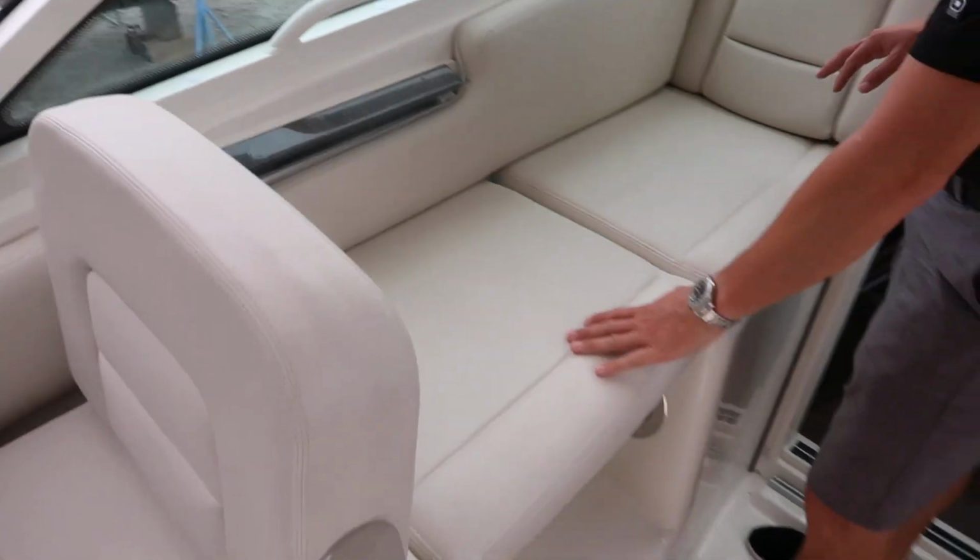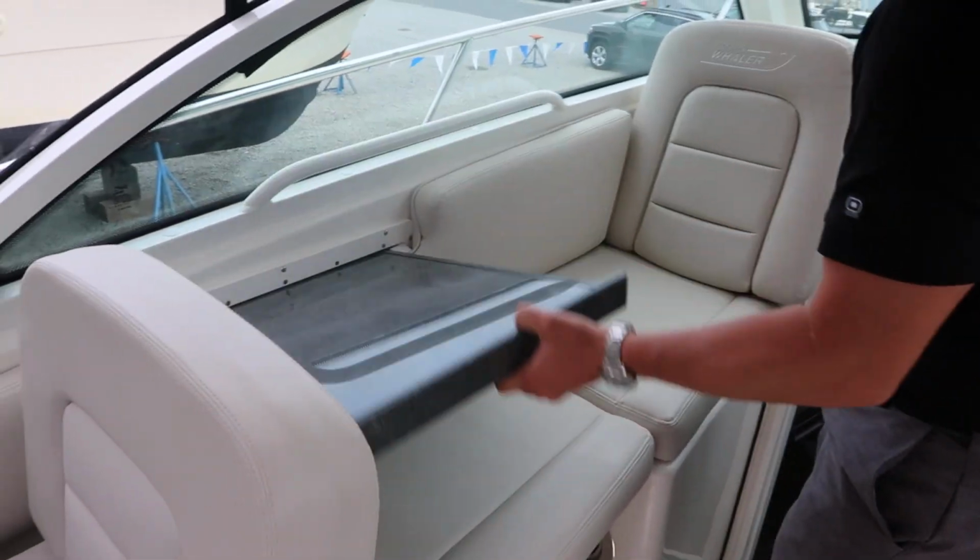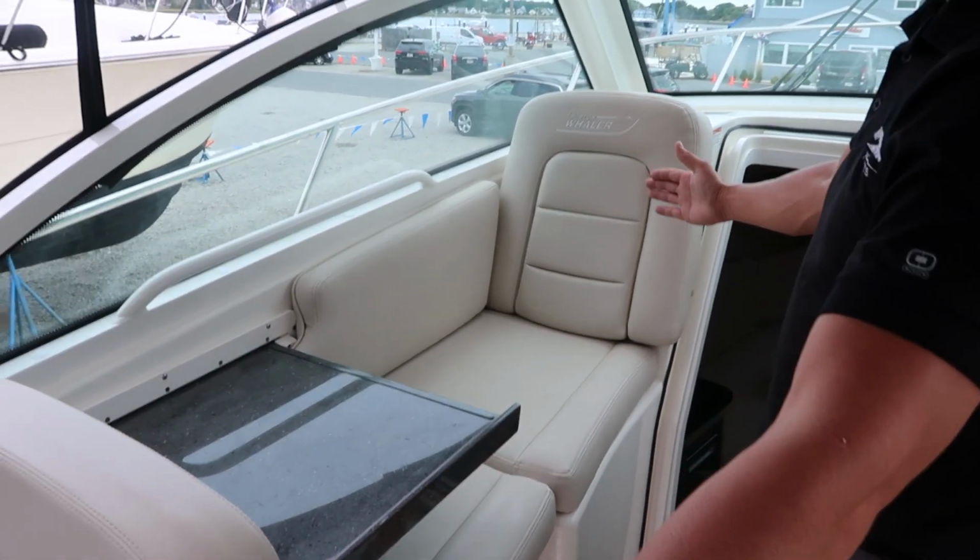On the port side here, you do have a nice lounger, and then you can remove this seat, and you do have a table here that comes out, so when this seat's removed, you can sit facing each other.